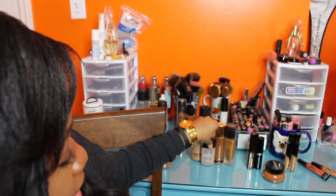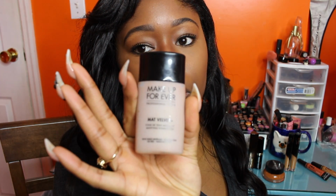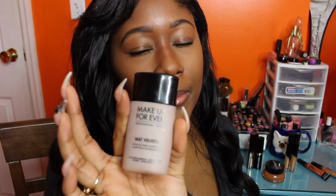Next foundation is Makeup Forever Matte Velvet. You've probably seen this foundation maybe a little bit, but not really as much as their HD high definition foundation or their face and body. This foundation is probably the only foundation I would recommend for sensitive skin. All the other mattifying foundations really have caused me to either have breakouts or some other kind of skin issue after I wore them, so it wasn't really worth it.